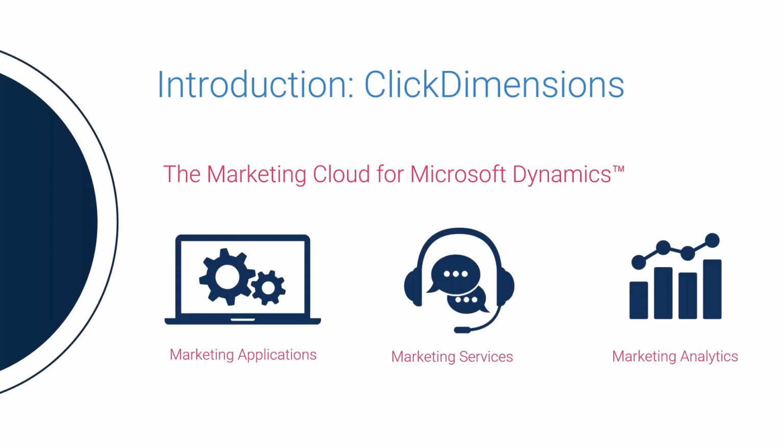And then lastly, we really help to bring all the data into one place by bringing ClickDimensions into Microsoft Dynamics. And then once you start creating campaigns, building marketing automations, emails, forms, surveys, having all that data and information gives you really one place, one dashboard, where you can report on how all those different channels are performing in marketing analytics. So the core of all of this, though, is that marketing automation, right? That's the bread and butter of the solution, because in the end, we want to help you drive engagement.